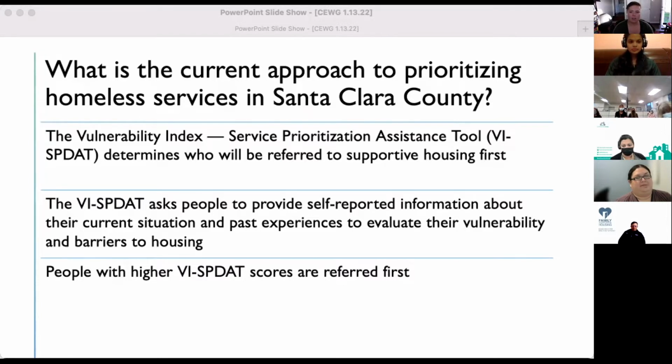It includes quite sensitive questions, like asking someone if they've tried to harm themselves or anyone else in the last year. The VI-SPDAT asks if folks exchange sex for money, run drugs for someone, or have unprotected sex. It asks whether drinking or drug use will make it difficult for you to stay housed or afford housing. So it's a long list of sensitive questions. And people with higher VI-SPDAT scores are referred first.